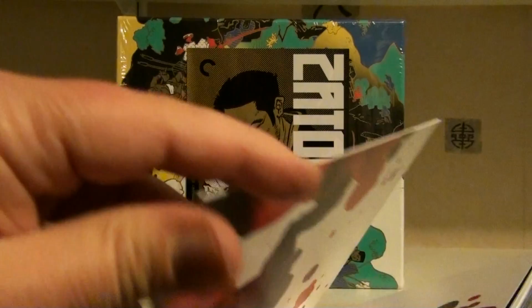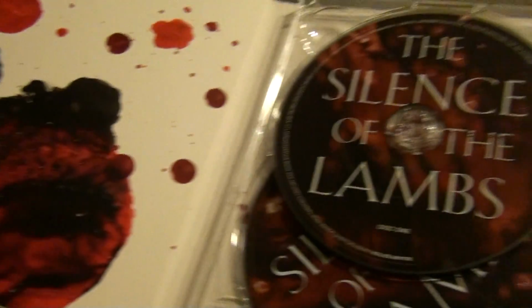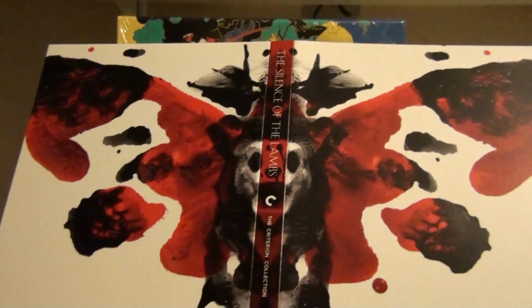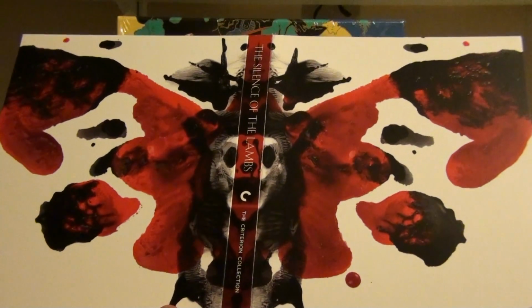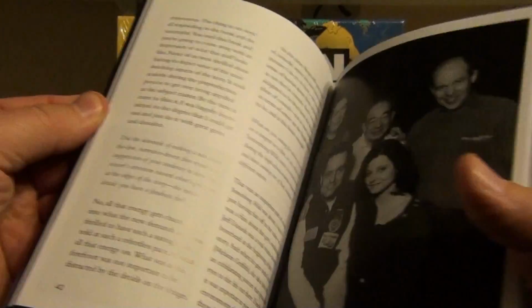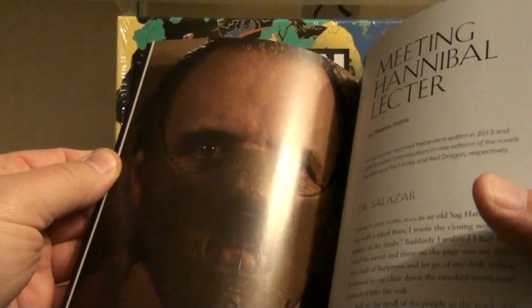Let me give you a closer look on this beautiful set here. Here's the two discs and the artwork, and a bigger picture of the hawk moth here. And of course you got the booklet right there. Yeah, sorry for the glare there, by the way.